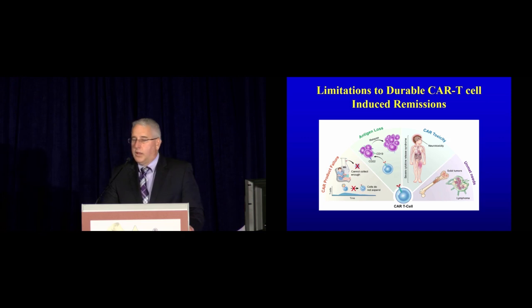So the good news is that CAR T cells can achieve responses in patients that have the worst type of disease, relapse disease, and refractory disease. But it's not all good news because there are some challenges with CAR T cells.